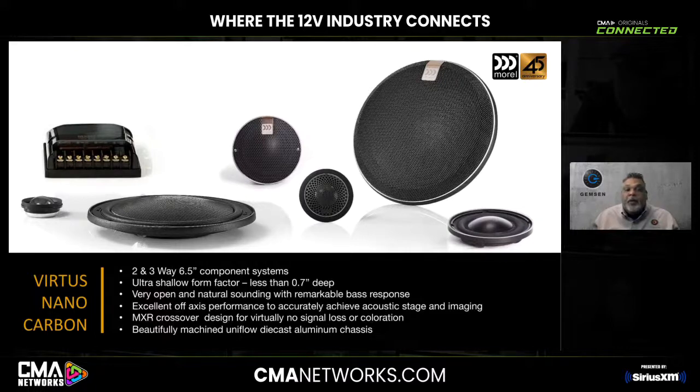You'd be surprised. The following year, going back to CES, they had them on display in a demo room with a couple of enclosures that they were mounted in. I remember walking around that hotel room, looking behind the curtain to see if there was a subwoofer there, because I was blown away by the amount of bass that these two little 6.5-inch drivers had, keeping in mind that they're only 0.7 inches deep.